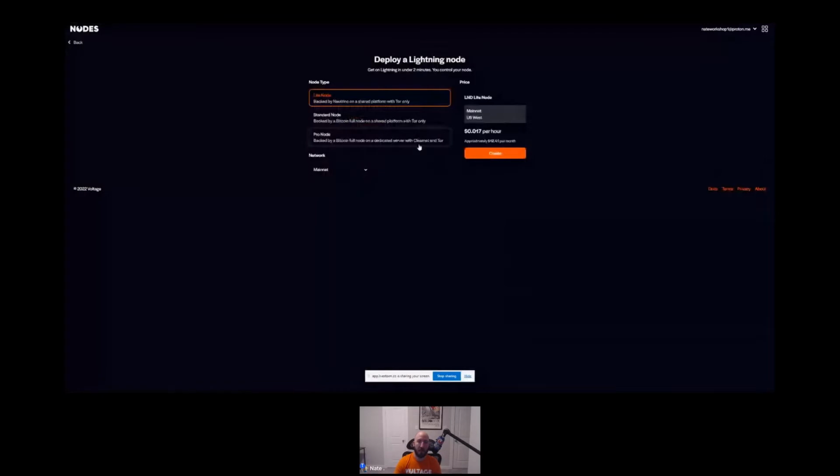All right, so we have 3 options. Our light node is backed by Neutrino. It gets its Bitcoin data from the block headers, so it's a little bit less intensive resource-wise, and that's a little under 2 cents per hour. That's recommended if you are just making payments or just experimenting and learning.